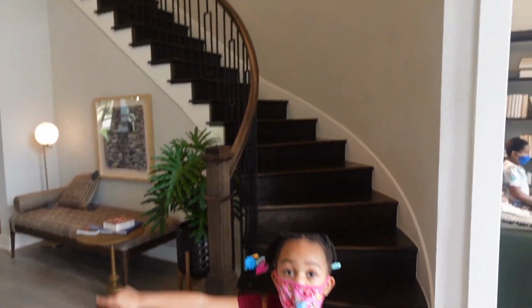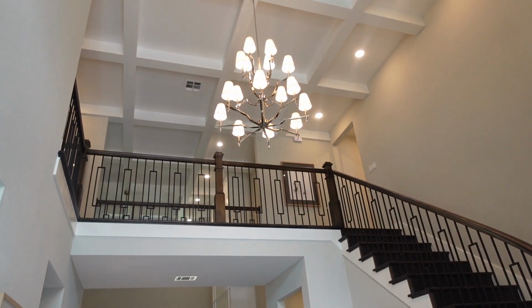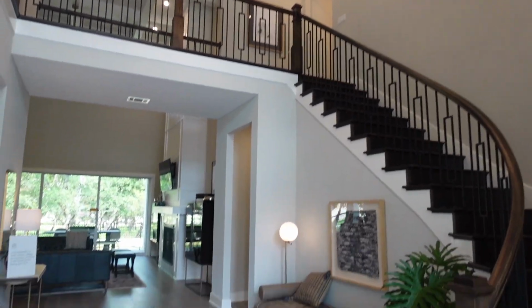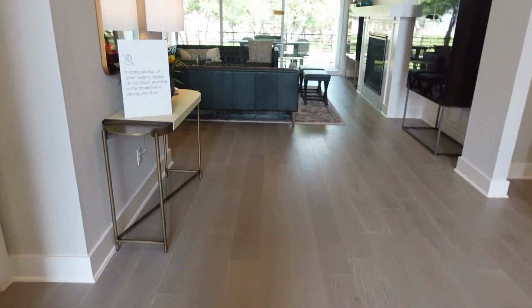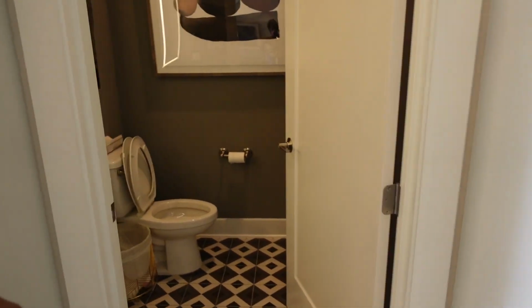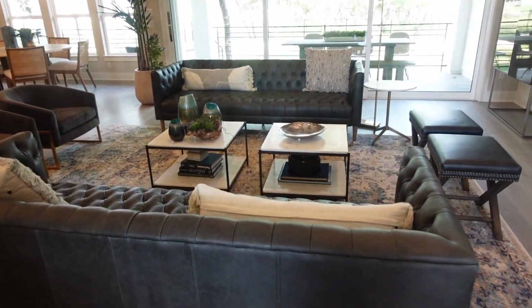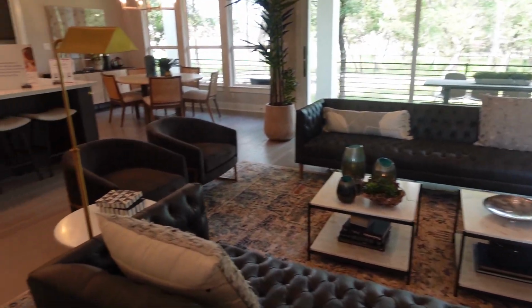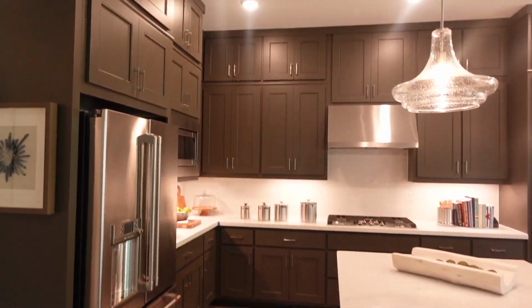Then when you come into the entryway, they have really cute with the chandelier. I really love the ceiling details. I love all this space. Then you come in here, there is a bathroom right here, which is definitely plus, plus, plus. Then they have this right, oh, this is really nice. Oh my God. Can we say yes?